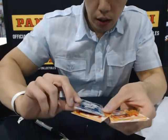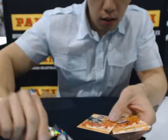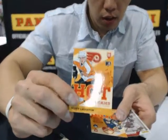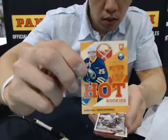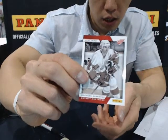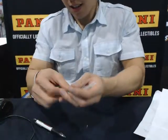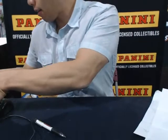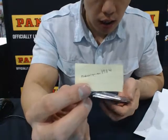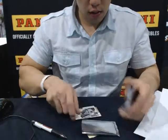Remember these are the. Oh, then we got Radko Gudas. Ryan Spooner. Scott Loudon. Mikhail Grigorenko. And Brendan Shanahan. So that's like Jay Bailey kind of stole all the good packs to start with. So the next one we're going to do is for Newman 1984. So here we go.